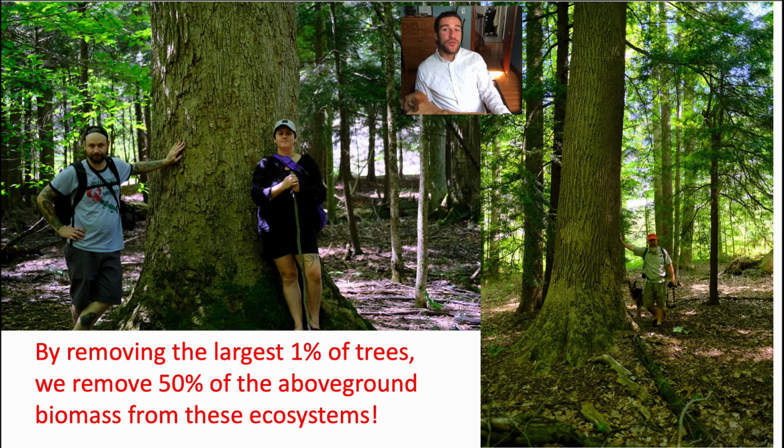So if you take every single tree, and the 1 percentile of the largest trees, if you remove just the largest individuals, you actually remove 50% of the above ground biomass. So the oldest, largest trees have so much carbon stored in them.